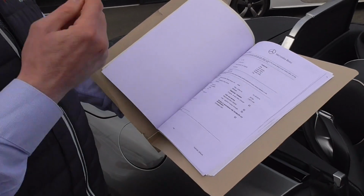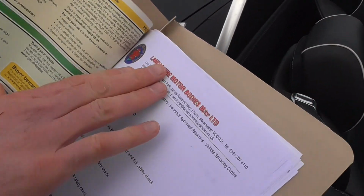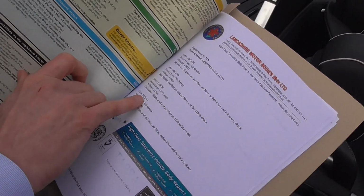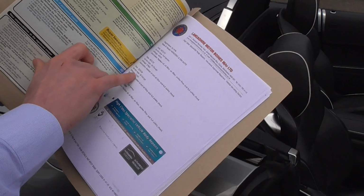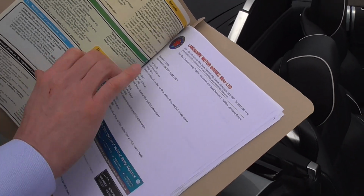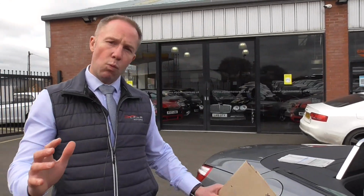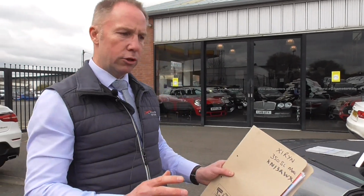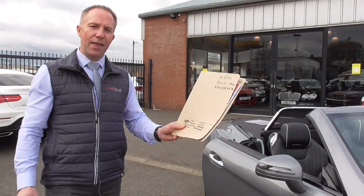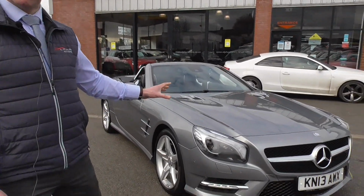And it keeps reading and it keeps reading, and then it goes to this company in Manchester, and they've maintained it then in May 17 at 28, May 18 at 32, May 19 at 37, May 20 at 40, and then before the vehicle leaves Alpha Motors in Wigan, we'll do a full detailing wheels off service on the vehicle too, and it'll come with a brand new 12 months MOT. So paperwork like that doesn't come every day with such a wonderful car as this.